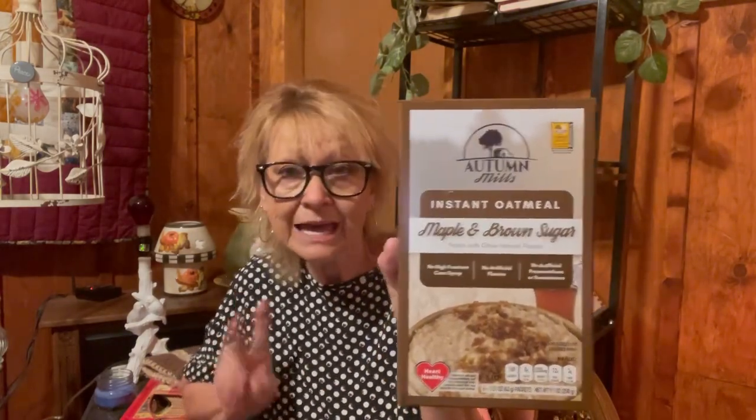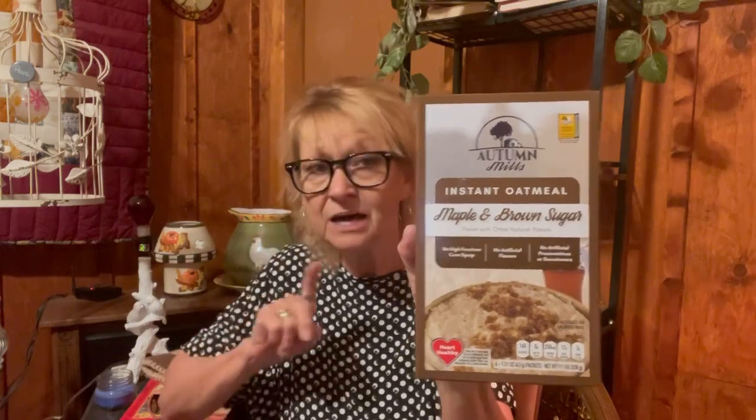And they had 3 different flavors. I bought all 3. But this is the maple brown.